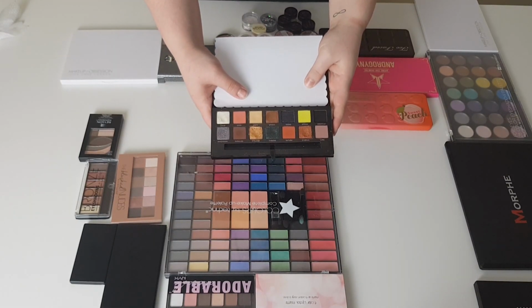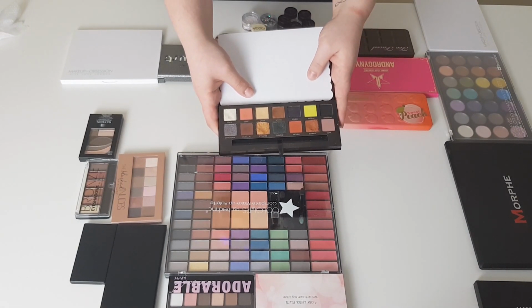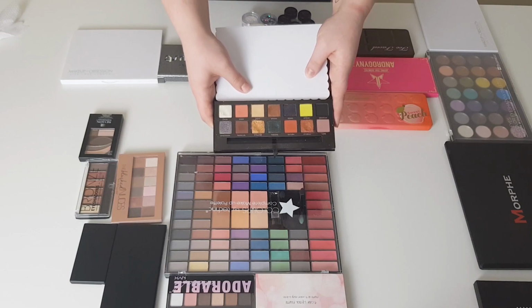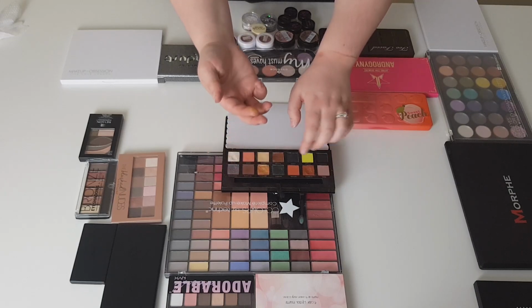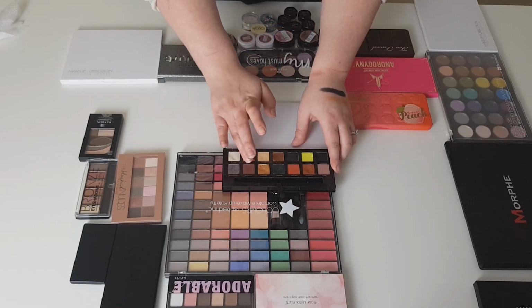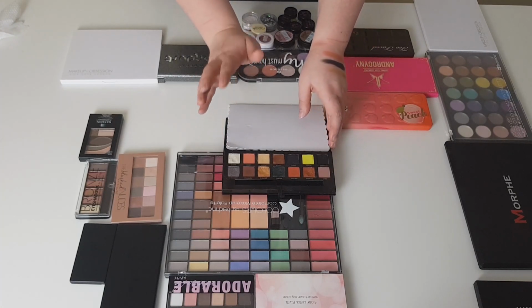Now, this last palette is the Prism palette, and I absolutely love it. I think it is so much better than the Subculture palette or the Modern Renaissance palette in terms of shade selection and uniqueness. I think it is worth the £43 that you pay for it on Beauty Bay. And I'll show you some swatches, but it is pigmented, it is really good, it's easy to work with, and it isn't that powdery. Some shades have a little bit of kickback, but other than that, I do like it. And even though I've not been playing around with it too much, I think it is a very inspiring palette, and I am happy about this.